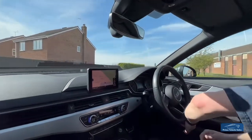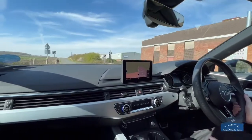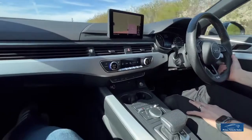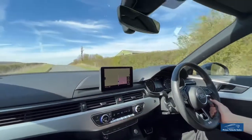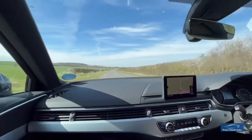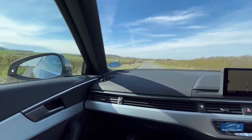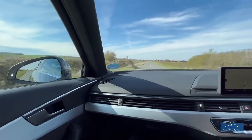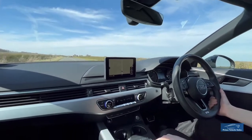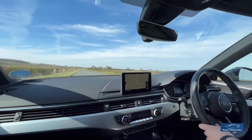Welcome to our virtual road test of our 2019 19 plate Audi A4 2-litre TFSI S-Line S-Tronic Avant. We're just giving it a little road test, just to run up the road. Nice bumpy country road, just to see how it drives. Nice and tight and smooth as you would expect. No warning lights on. Gearbox is nice and smooth, seamless changes on it. Yeah, it's great, very nice car.